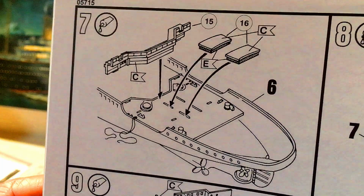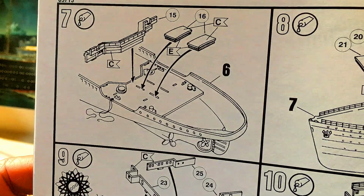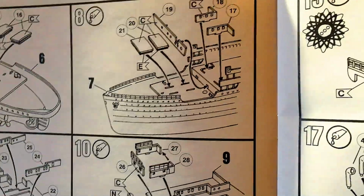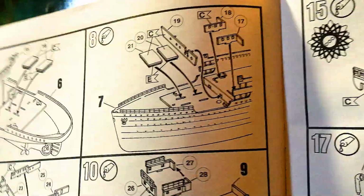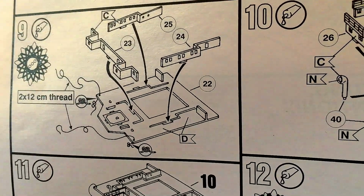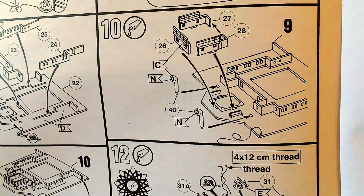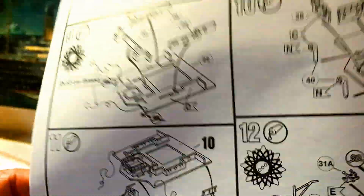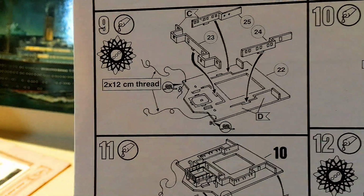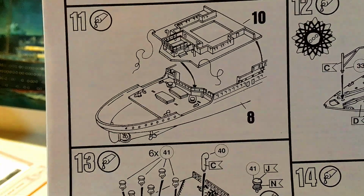And we got step 7. You can see the back end of the ship. Step 8 is over at the bow. 9 is where you start to put the walls on. Might be where you want to start thinking about removing the windows and drilling out, if you're going to light it.